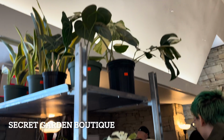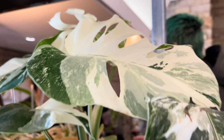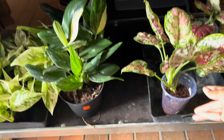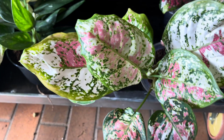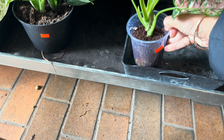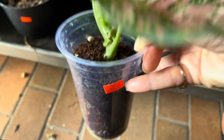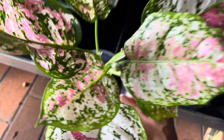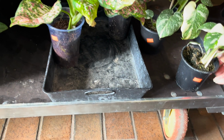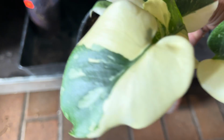I'm not sure of the name of this vendor. Oh, look at that leaf. That pulled me in. But this is what I saw. Isn't that gorgeous? What a lovely plant. They're priced at $60. So they're on the pricey side, but they're nicely rooted. What a beautiful plant. And these are 20.